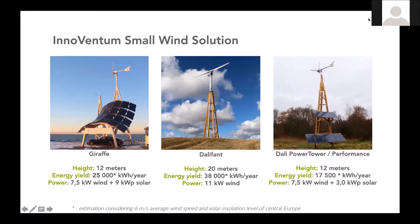And our product, which is more for private, it's the power tower when it comes to hybrid with solar. This tower is a 12 meter tower. 12 meter is pretty standard in the industry, mainly because of some building permit in country, such as France. You don't need building permit for 12 meter. And combining wind and solar, we get about 17,000 kilowatt hour per year.